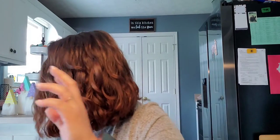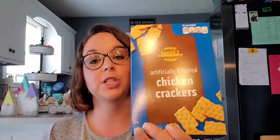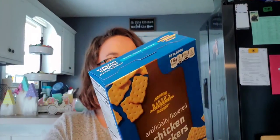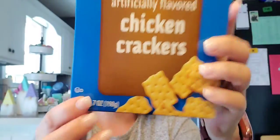Next, I purchased the good old Baker's Harvest chicken crackers. My daughter and my husband love these. They love to snack on them. It is a product of Canada. It is a 7-ounce box. They love these, so I pick them up every now and then. I don't always buy them because they do get burned out on them, but I tend to buy them from there instead of, you know, $4 or $5 at Walmart or Walgreens or something like that.